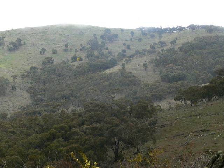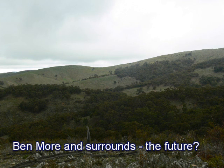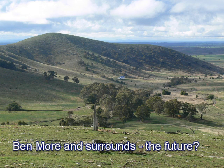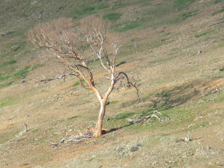Strangely, Benmore is likely to benefit from the predicted increases in temperature associated with climate change. And it'll benefit because the water table will continue to drop. And although there has been this interaction in the past between the water table and the relatively wet climate, as the climate dries out, the water table will lower, and so salt will be less of a problem in this landscape. So Benmore stands to benefit in that respect.